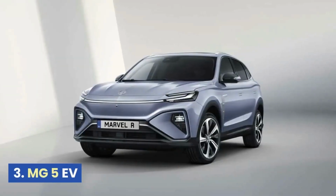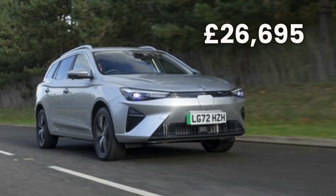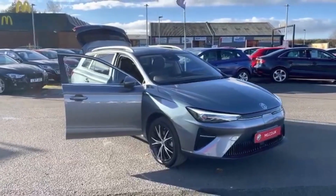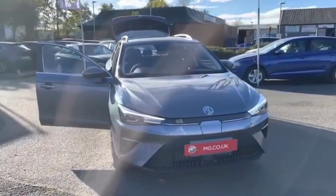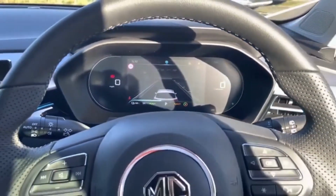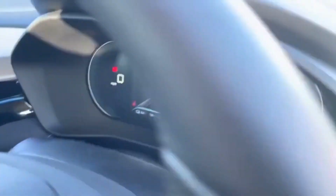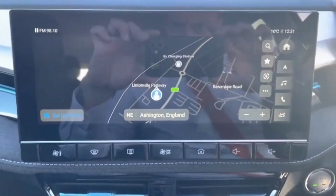Number 3. MG5 EV. Price starts from £26,695. If you like the idea of the MG ZS EV's value and range but prefer an estate car to an SUV, step right this way. It's little wonder the 5 EV has already proved popular with taxi drivers, with a real-world range in excess of 200 miles, a 7-year warranty and practical interior. It's practically a ready-made minicab.